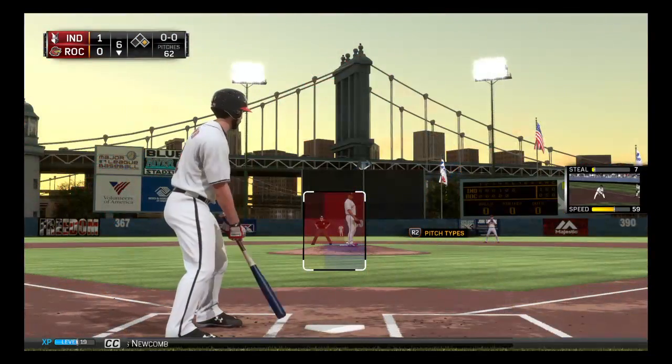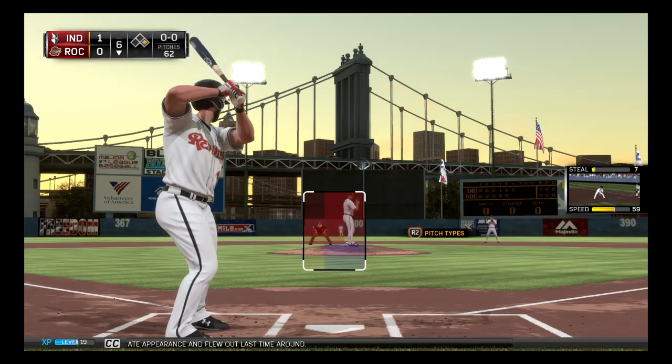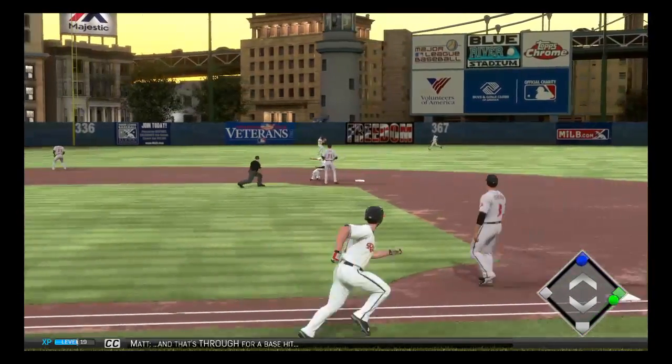James Newcomb will dig in again. He popped up in his first plate appearance and flew out last time around. Now a swing and a hard hit ball to short. And that's through for a base hit.